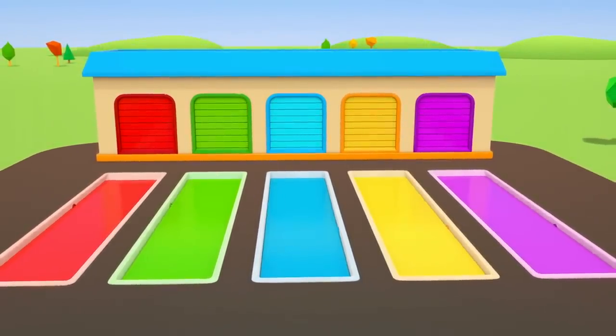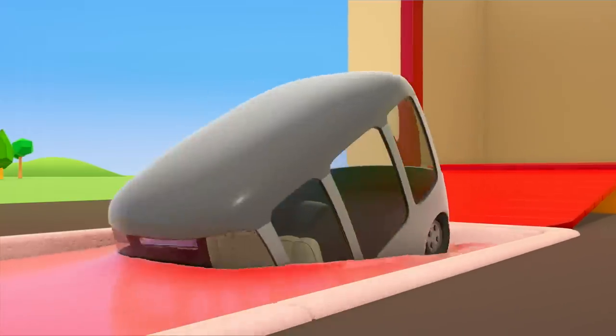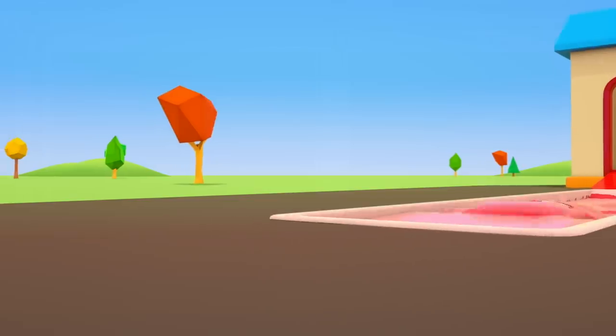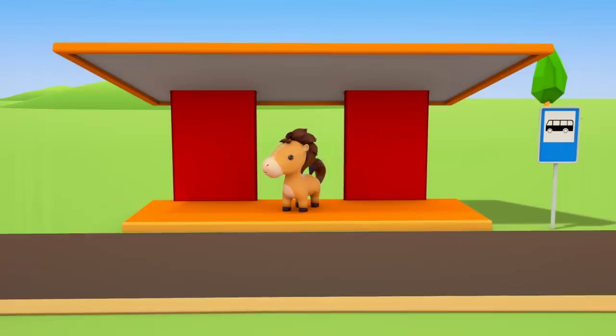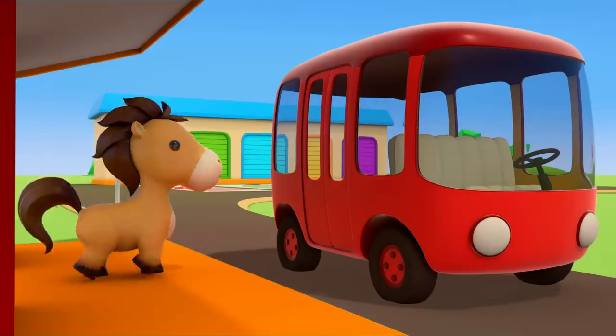What beautiful colors. Out of the garage comes a gray bus. Now we're going to paint you. The bus is plunging into the paint. Oh, you can't even see its roof. What color is the bus? Red. That's right. The horse is going to ride on the red bus.